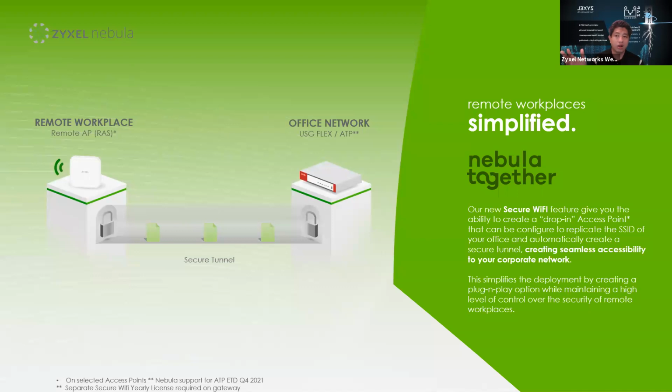Now you can see this is also very advantageous for expanding an existing office, or maybe you're deploying a whole new office. You don't have to worry about building a site-to-site VPN anymore from that remote office back to the corporate network. Instead, you can just have access points deployed to quickly get up without having to make those configurations for a site-to-site tunnel. And anybody who's connected to that is then subject to policies as if they were sitting within the central corporate office. That requires, though, a separate secure Wi-Fi license feature.